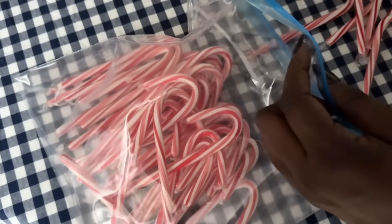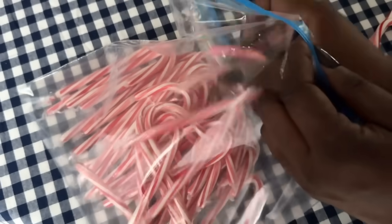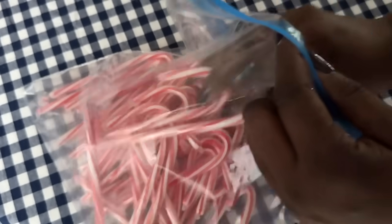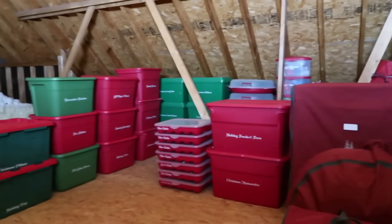And speaking of candy, if you have those leftover candy canes and things like that, throw them in another one of those Ziploc bags, put them in the freezer, and candy canes can tend to last for a year. So I can use them in the next Christmas and pull them out so they don't go to waste.